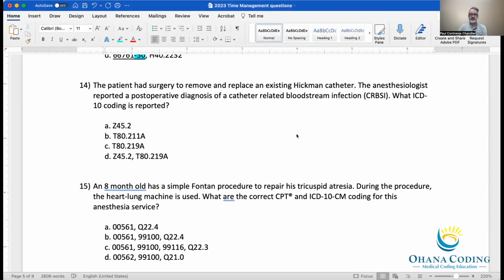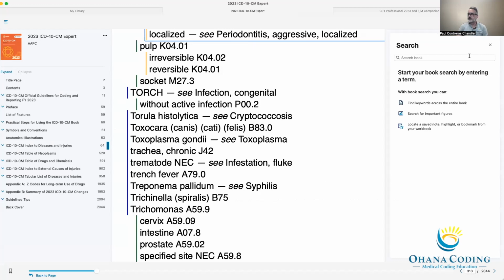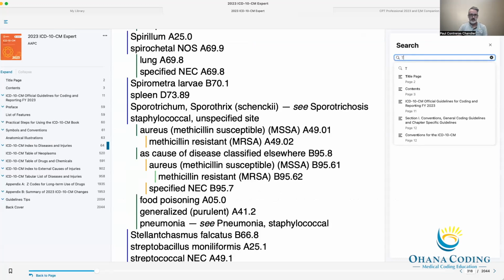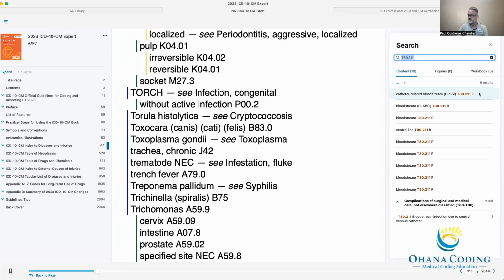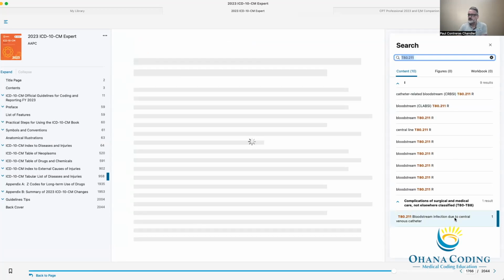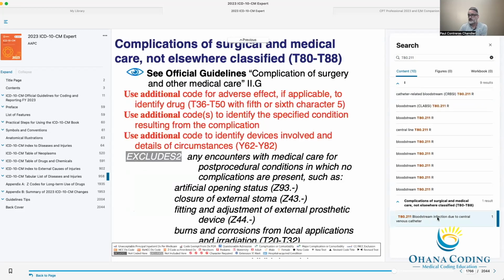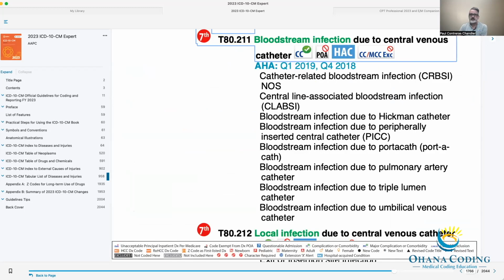Unfortunately, I do have to look up diagnosis codes at this point. So let's see here. We have T80.211. See how far I can get. Bloodstream infection due to central venous catheter. It's taking a while pulling it up, but I can see it there on the bottom right. Oh, there we go. Okay, yep. Bloodstream infection due to central venous catheter.